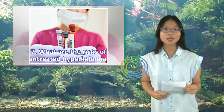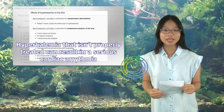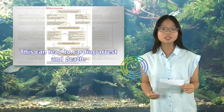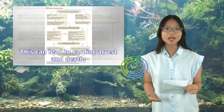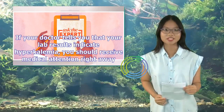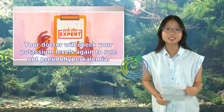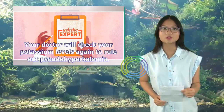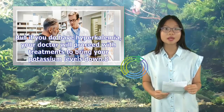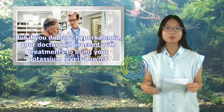7. What are the risks of untreated hyperkalemia? Hyperkalemia that isn't properly treated can result in a serious cardiac arrhythmia. This can lead to cardiac arrest and death. If your doctor tells you that your lab results indicate hyperkalemia, you should receive medical attention right away. Your doctor will check your potassium levels again to rule out pseudo-hyperkalemia. If you do have hyperkalemia, your doctor will proceed with treatments to bring your potassium levels down.